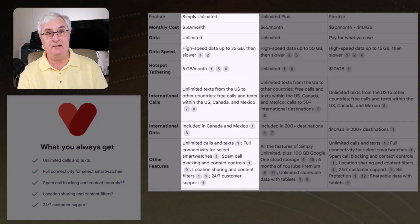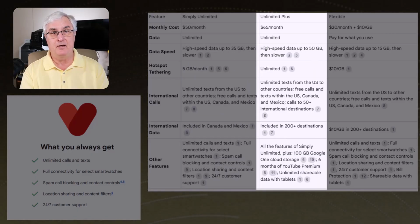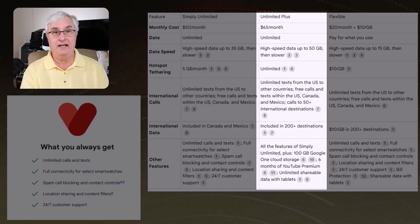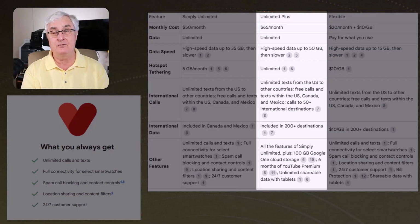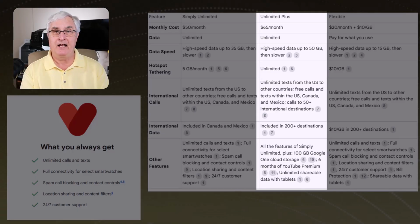And the Unlimited Plus starts at $65. You get unlimited data up to 50 gigabits of high speed. Hotspotting, unlimited high speed, and unlimited calls to 50 countries, which is outside Canada, United States, and Mexico, and unlimited data and text in 200 different destinations. And the perks are you get 100 gigabits of Google One storage and 1 year of YouTube Premium for free.